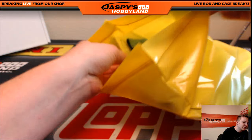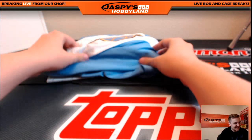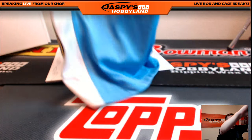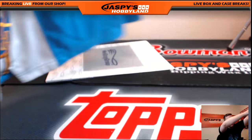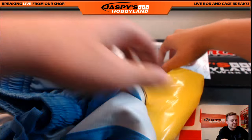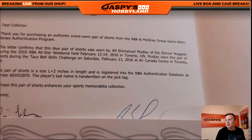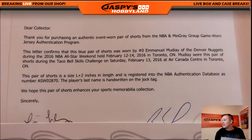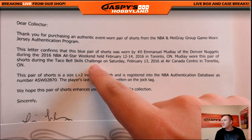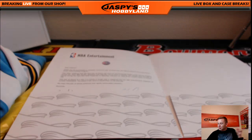Oh my God. What is this? Whoa. Who belongs to the game used basketball shorts? Emmanuel Mudiay. Whoa, rookie. During the All-Star weekend, too. During the Taco Bell Skills Challenge. That is sweet. Who has game used shorts?